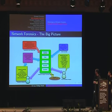The main box, the green box, basically describes the process, not in order. From the top, you have indications like IDS alerts or customer complaints, system or service outage, and then you get your evidence, the blue box. It could be log files, it could be IDS alert files, and for this particular presentation, we focus more on packet capture.